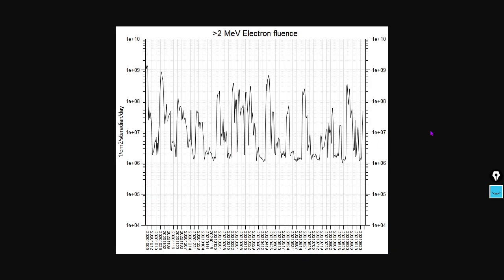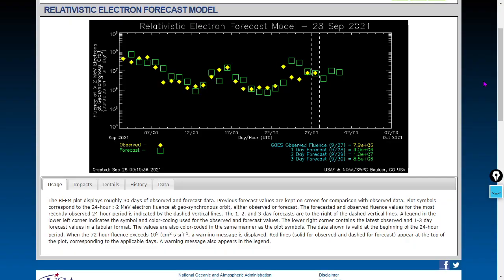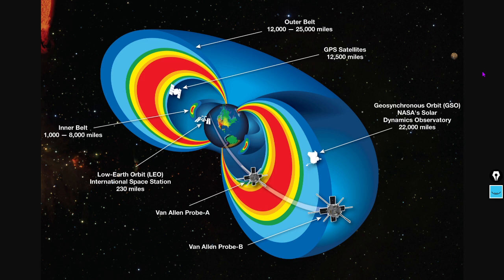Here's the relativistic electron flux over the past year reported by Solon.info. Moderate levels here, almost reaching warning levels yesterday. These are the measurements by the GOES 16 and GOES 17. It's a 3-day chart of the electron flux, and we're expecting another dip in the electron flux here. So I would tend to agree with this forecast here. The green boxes are the forecast. The yellow diamonds are the observation.